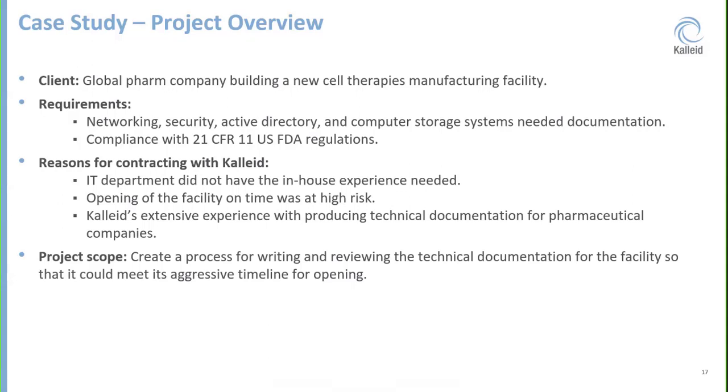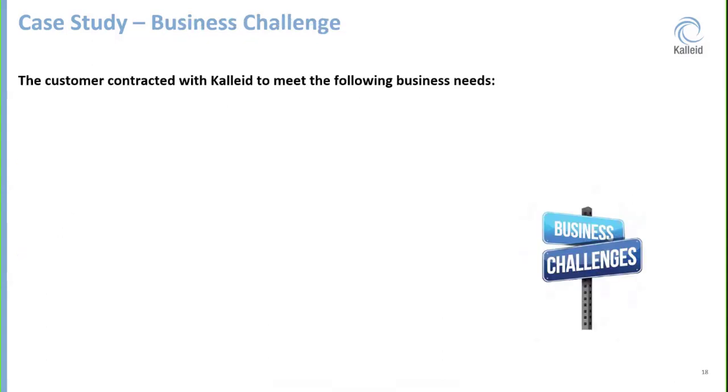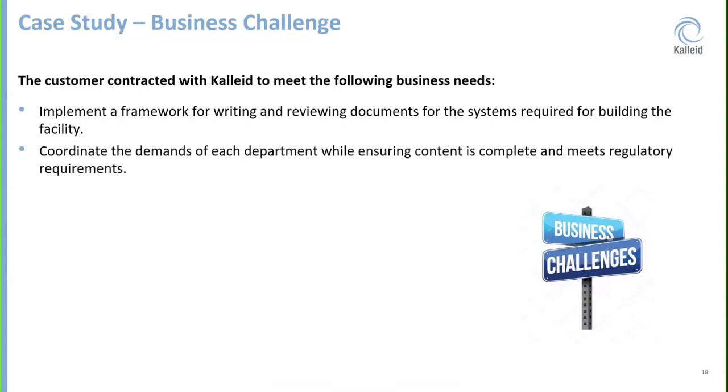So let's talk a little bit about the business challenge. I mentioned many of these. Implement a framework for writing review cycles. Coordinate, now, I didn't mention this, but I alluded to it, that there are many departments and stakeholders. And in this case there were many departments. There was IT, there was the business or biology side of the facility that needed to be involved. There were a project manager or 2 or 3 involved also. All that needed to be coordinated properly.